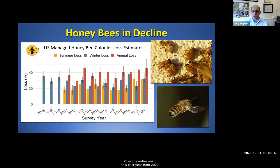Over the entire year, this past year from 2020 to 2021 is the last bit of records we have, beekeepers in the US lost an estimated 45% of their managed honeybee colonies. And this is the second highest annual loss on record. And it's a 6-point increase over the average loss rate of 39% over the last 10 years. So 45% loss is much higher than what beekeepers would identify as an acceptable level. In fact, the often quoted goal is a 15% loss. And so these losses are really critical, and it has a huge stress on our own agricultural production when these honeybee losses are so high.